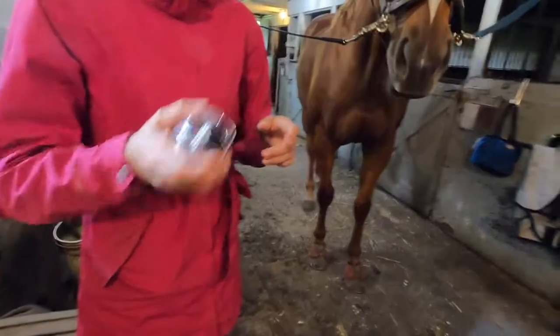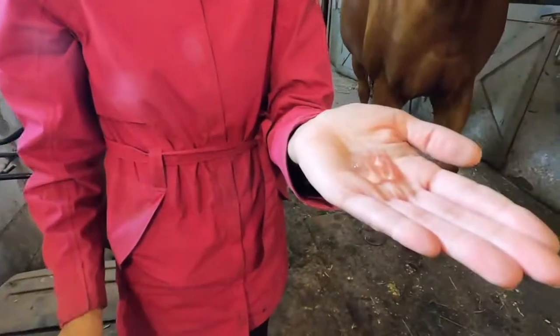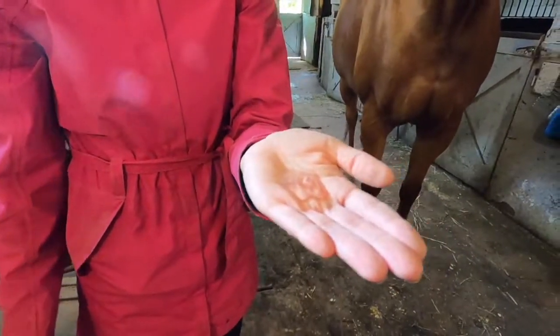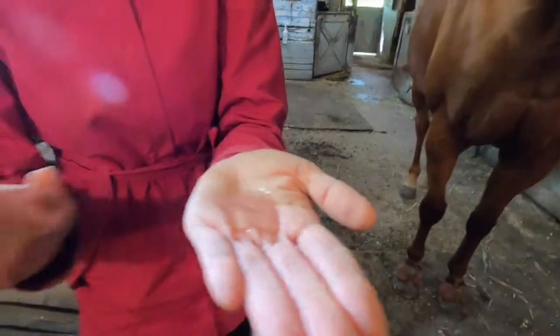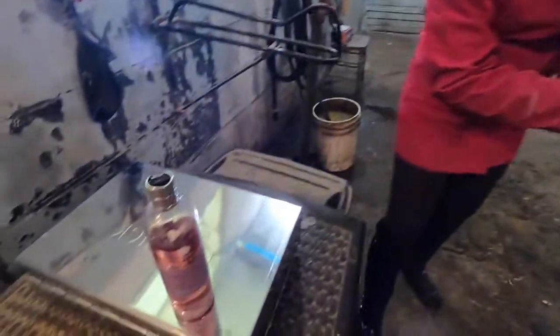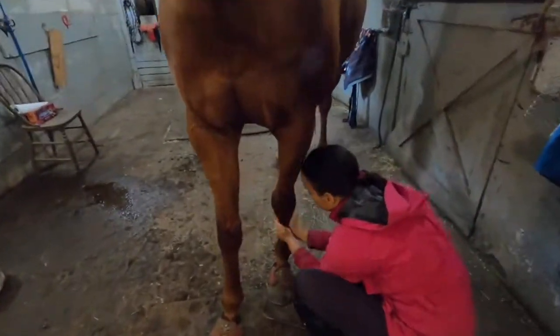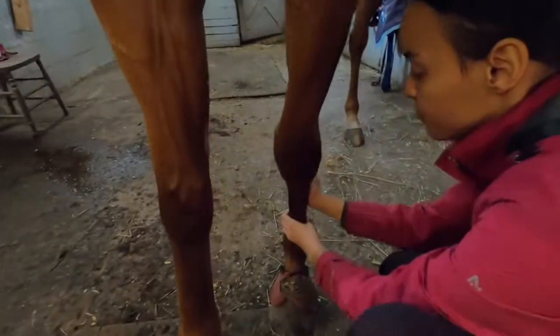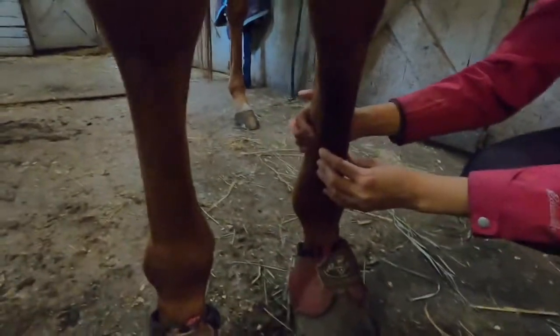After she's all clean and brushed, I will do a little light massage with some liniment here to help promote good blood circulation into her legs. I noticed that some of her legs, I think one in the back and one in the front, are a little bit swollen, and that can sometimes happen from lack of blood flow, or if she has a bruise. So I just like to put the liniment on and give her a massage.